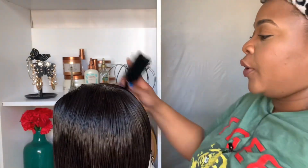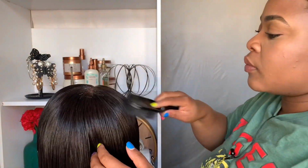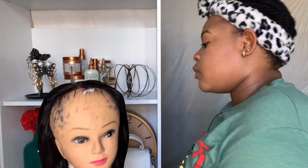You just need to dry brush it very thoroughly. As you dry brush it, you will see the product kind of flaking off almost like dust, and then your hair is good to go. I'm going to leave my wig to dry for about 10-15 minutes with the windows open.